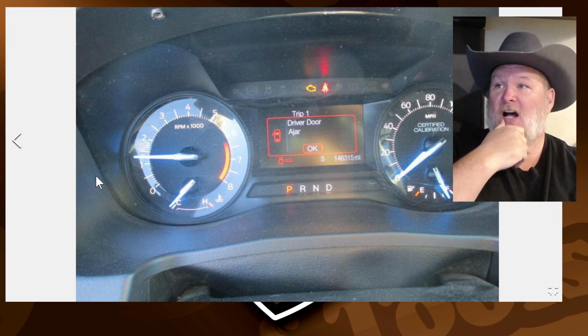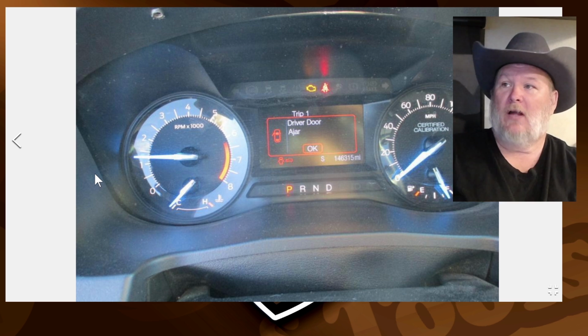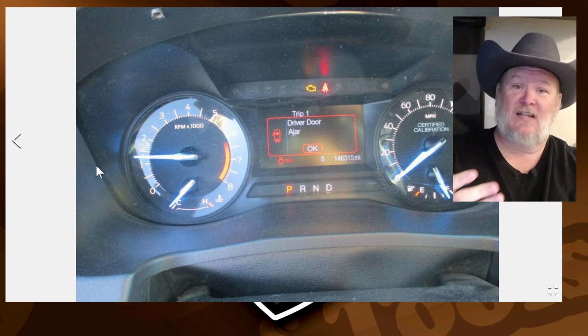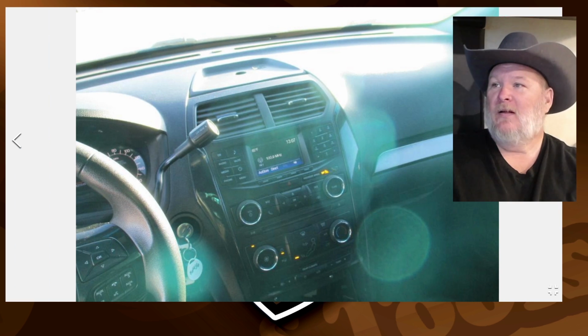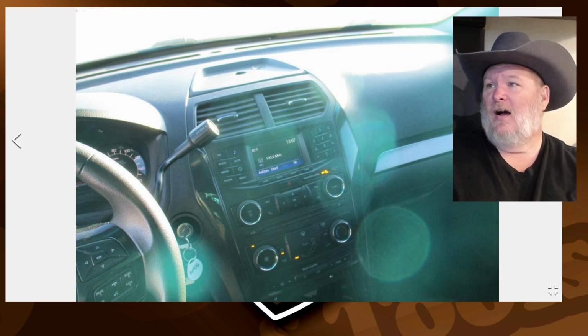146,000. Driver's door is ajar, and of course it should be a door, but it's not. I know, dad jokes. I can't help myself. I have a problem. I've accepted it.